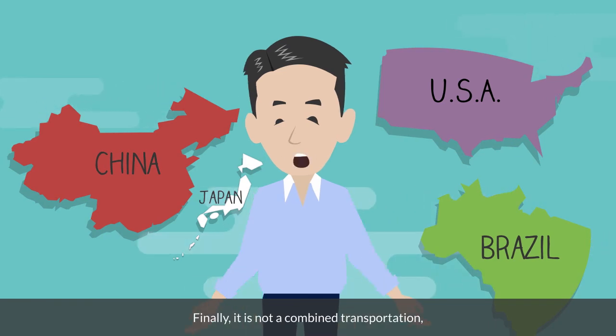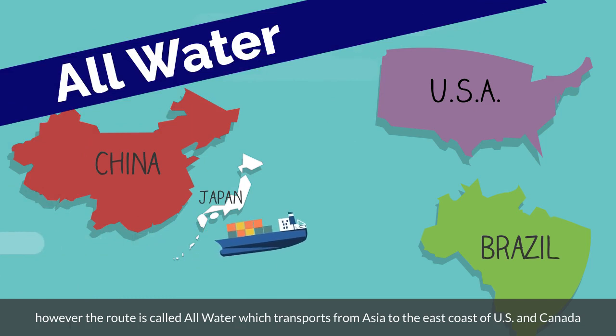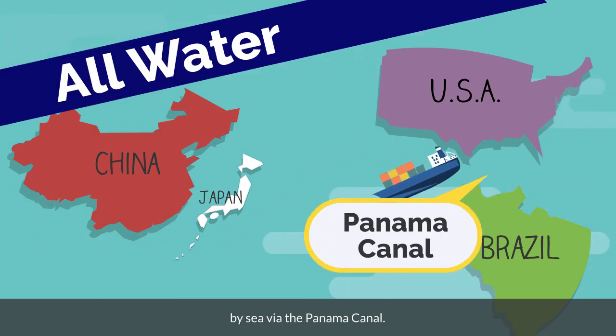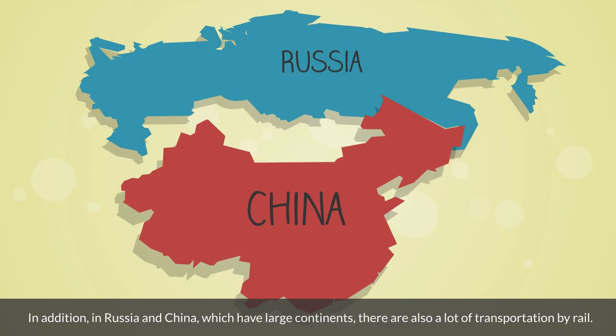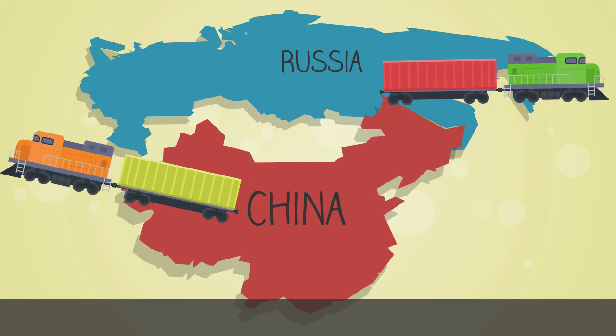Finally, it is not a combined transportation, however the route is called all-water, which transports from Asia to the East Coast of US and Canada, by sea via the Panama Canal. It is a good idea to keep this in mind as well. In addition, in Russia and China, which have large continents, there are also a lot of transportation by rail.